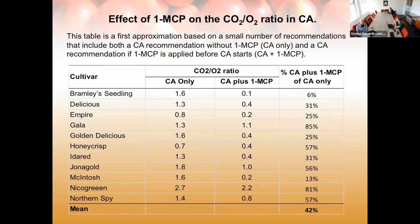Okay, now 1-MCP and its effect on CO2 and oxygen. This table is a first approximation based on a very small number, and I want to keep saying that, small number of recommendations that include both a CA recommendation without MCP, that would be a CA only recommendation, and a CA recommendation if MCP is applied. And I would say before CA starts, because I believe in some jurisdictions, there are people actually now adding MCP later on after CA is started or even before the stores are opened.